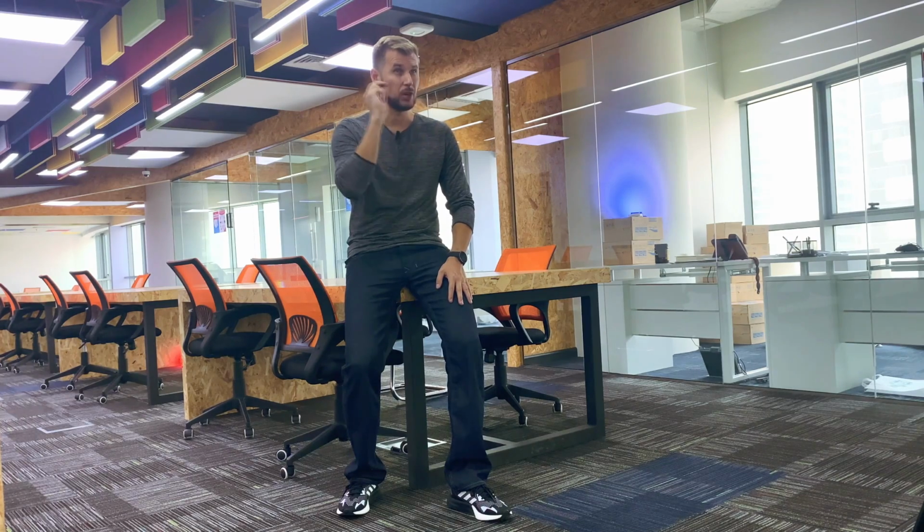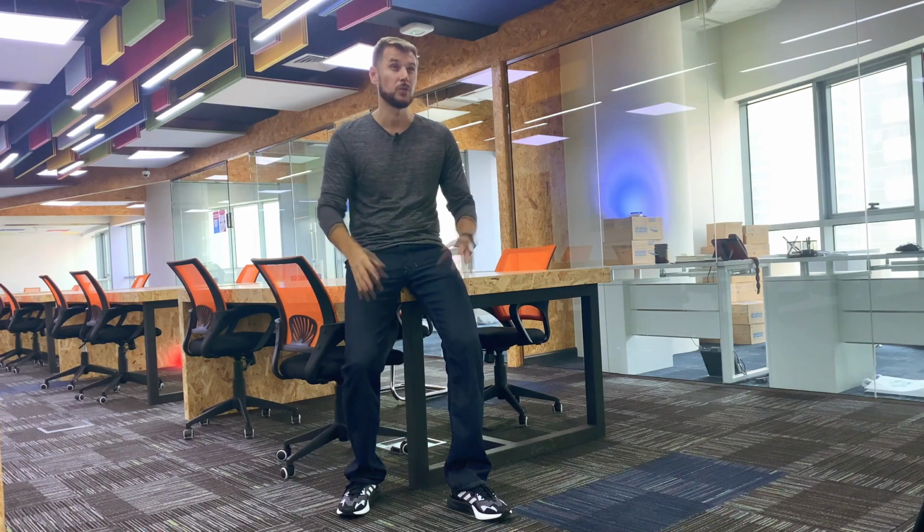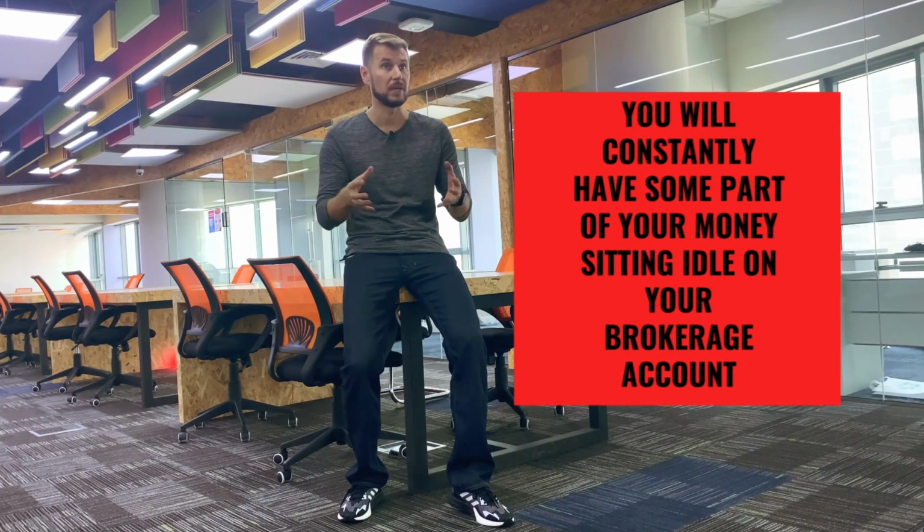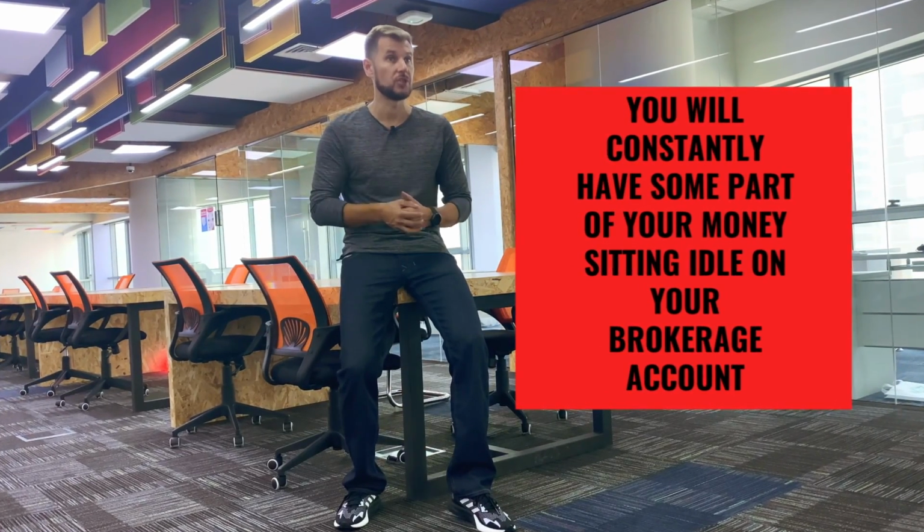Because first of all, it is quite important to understand that if you are lucky to pick only the most successful IPOs, which in reality very rarely happens, all your allocations will be cut. Thus, you're unlikely to be able to place the entire amount, which means that you will constantly have some part of your money sitting idle on your brokerage account.